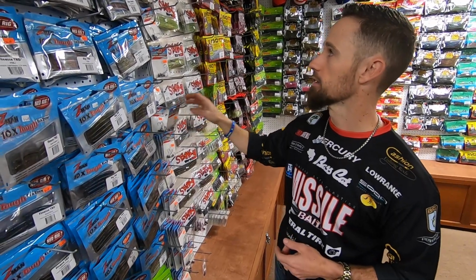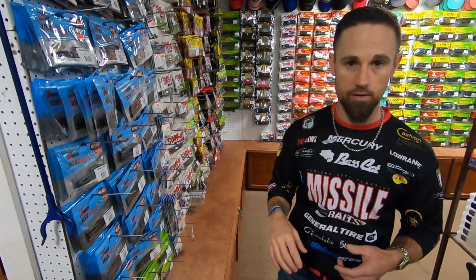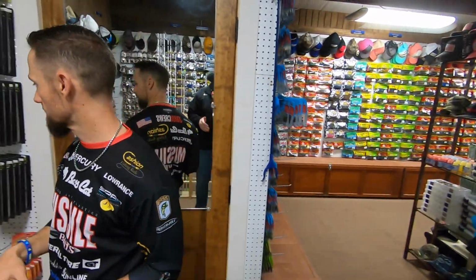At the power side, got some of the finesse ones. The bigger TRDs mostly over here. But man, I'm telling you, this is all the good stuff right here.